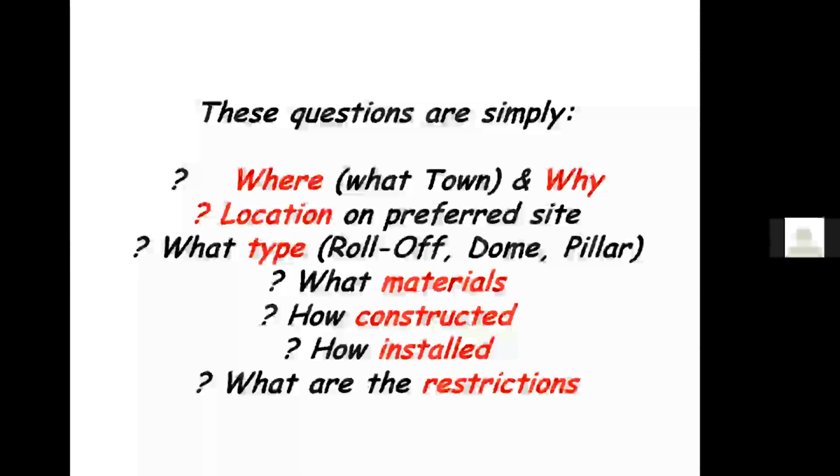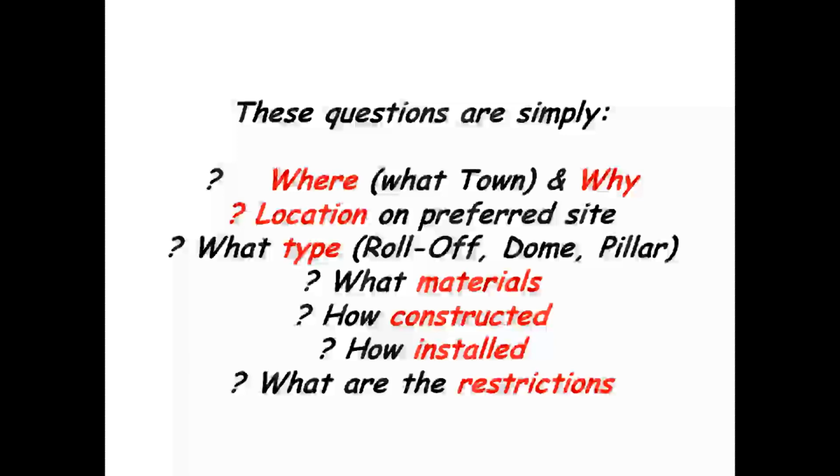Location, where on the preferred site, is also critically important. That leads to the next question: what type? A roll-off, a dome, a pillar, or whatever other alternative design you could think of. The materials that you choose need some consideration. You have to think how to construct it, how to install it, and very importantly, what are the restrictions.